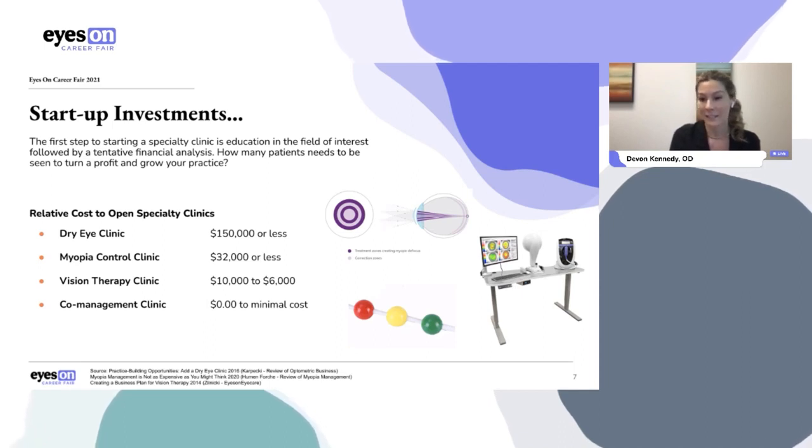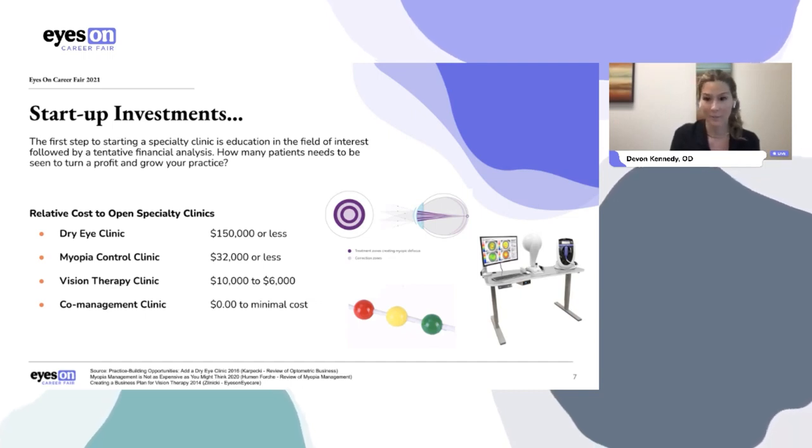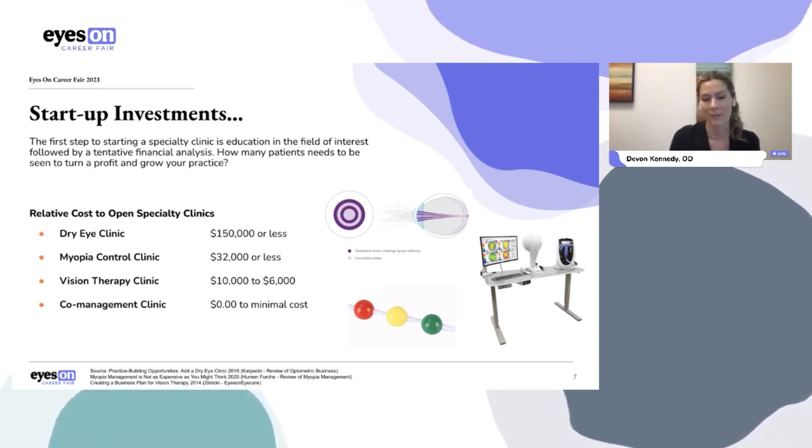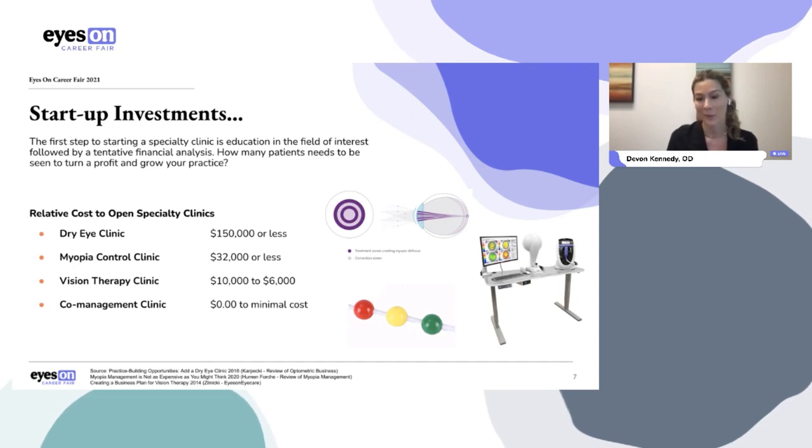And there is zero to minimal cost to do this. And the best part is that all your patients are currently in your practice. They are potential refractive surgery candidates. We just need to work on making sure we're educating our patients and having that conversation around interest in refractive surgery, so that our patients aren't having to do all their own homework, going online, Googling, reading Yelp reviews, things like that.